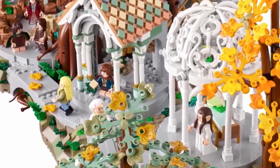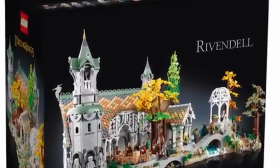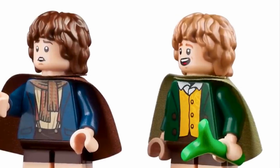The only problem is it's going to be somewhere between $500 and $700. $700 if I were to guess here in Canada, which means it will be a while before I actually pick this one up, if I pick it up at all.